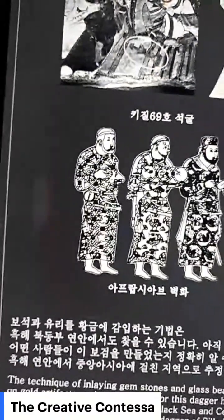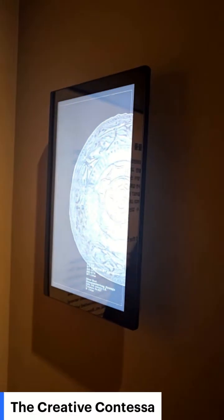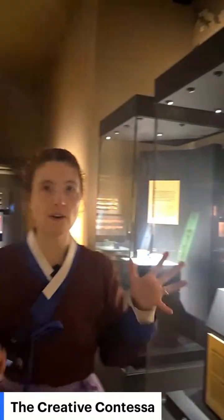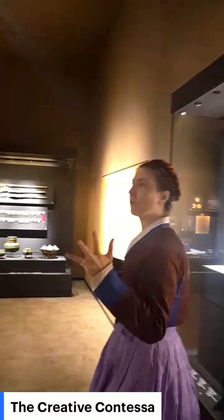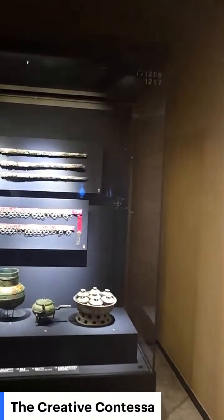That's interesting. Black Sea. They think this one is from the Black Sea, but it looks like something Alfred the Great could have had also. Yeah. So all of these pieces, a lot of the pieces they found here really show how absolutely integral Shilla was to Eurasia, to the entire continent. They were not separate, they were part of it.